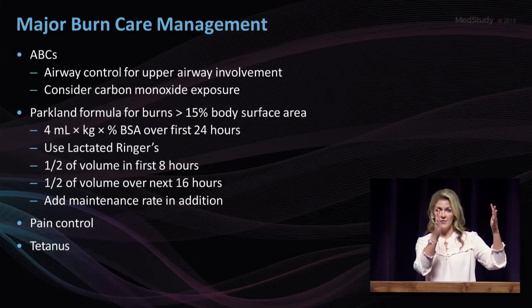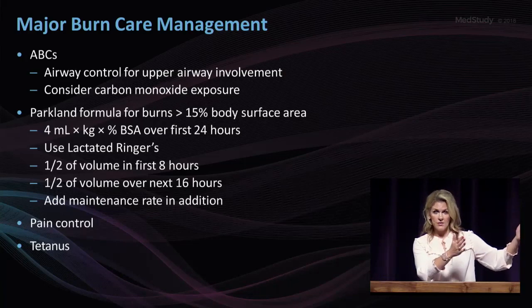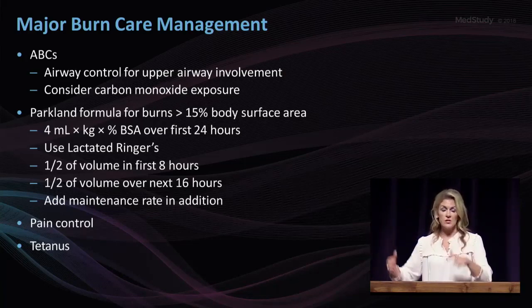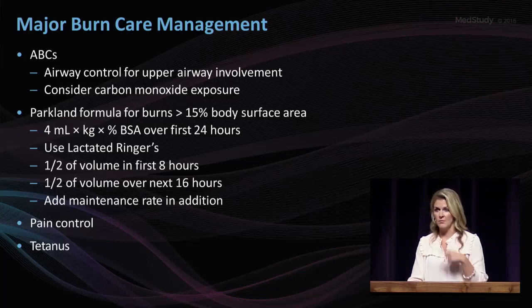The first half, you give over 8 hours. And the second half, you give over the remaining 16 hours. You still have to add in their daily maintenance fluids right on top of that. Pain control, update tetanus.